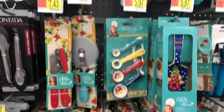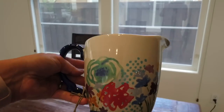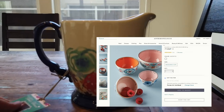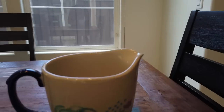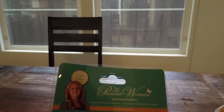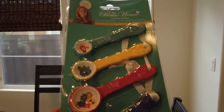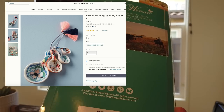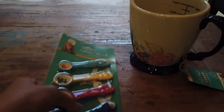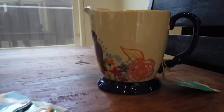Look at this measuring cup. Gorgeous porcelain. This one just steps it up. It just reminds me of something I would find at Anthropologie for, I don't know, 30-something dollars. I paid $5 for this. I found these ceramic measuring spoons. Oh my gosh, how cute are these? Again, these are something I would find at Anthropologie. These two were like five something. Such a deal, such a good dupe. So the Pioneer Woman, check it out. There's some really good stuff. I've linked it below. So cute.